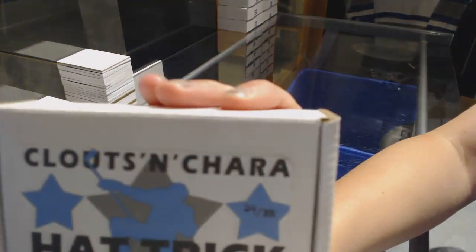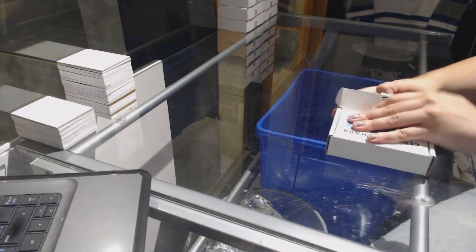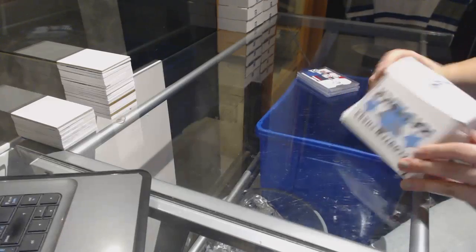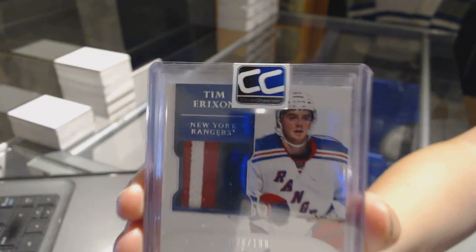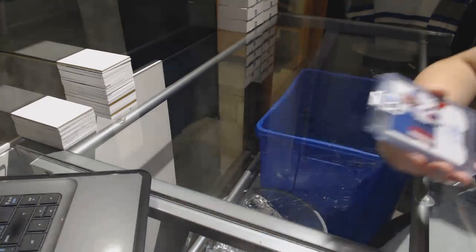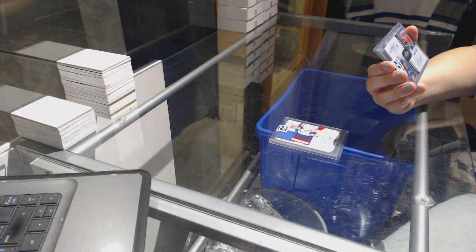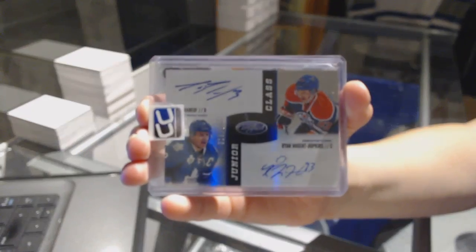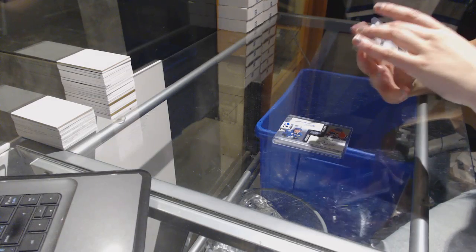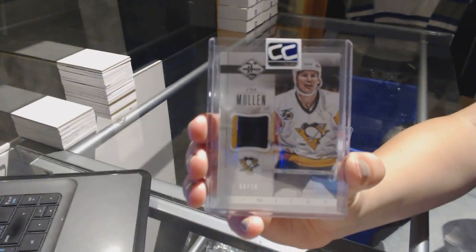On to box 24, which belongs to Athex. We've got a rookie patch auto from Dominion number to 199, Tim Erickson. We've got a Junior Class dual auto number to 100 of Dion Phaneuf and Ryan Nugent-Hopkins. Junior Class dual auto of Phaneuf and Hopkins. And we've got a limited patch number to 10 of Joe Mullen.